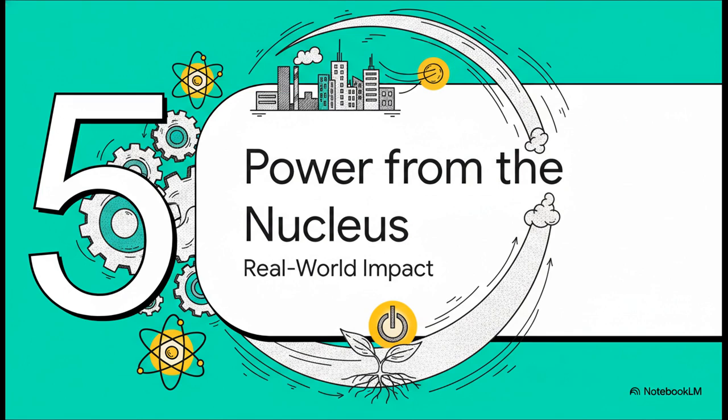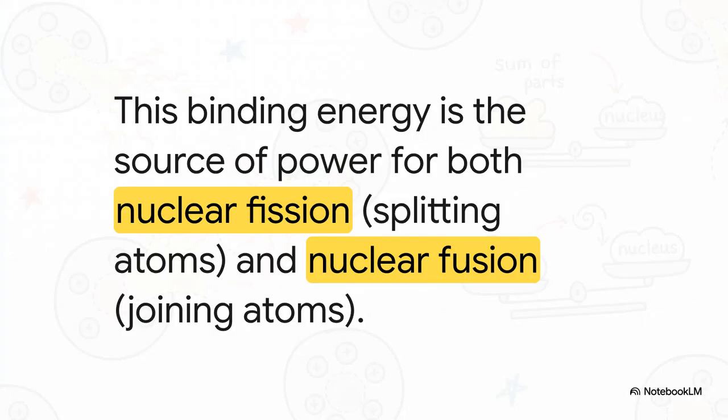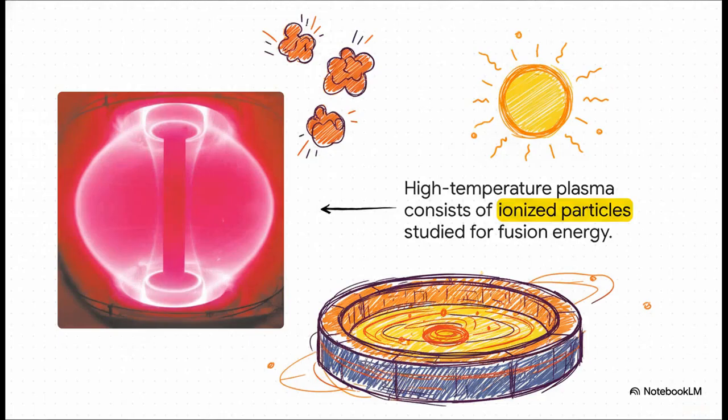And look, this isn't just some abstract idea on a chalkboard. This binding energy has huge, world-changing implications. Whether we are splitting a heavy atom apart, that's fission, or smashing light atoms together in fusion, what we're really doing is messing with this binding energy. Releasing just a tiny fraction of it is what powers everything from nuclear reactors right here on Earth to the stars themselves. And this image shows that power in action.